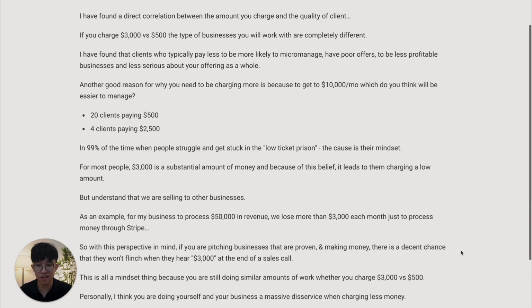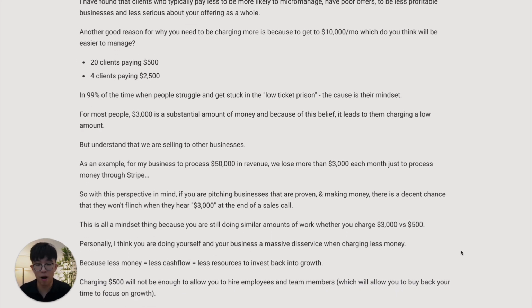So with this perspective in mind, if you're pitching businesses that are proven, that are actually making money, there's a decent chance they won't even flinch when you say our services are $3,000 at the end of a sales call. And all of this is a mindset thing, because whether you're charging $3,000 or $500, you're doing basically the same thing. Whether you're making more money or less, the scope of work is very, very similar.